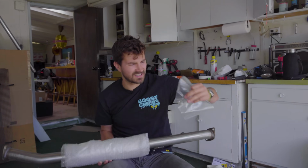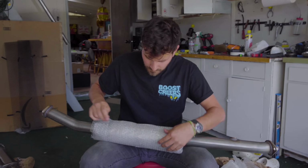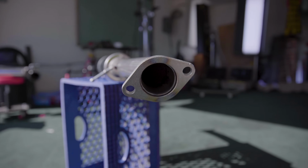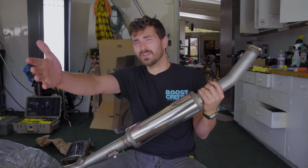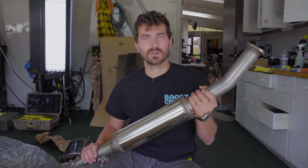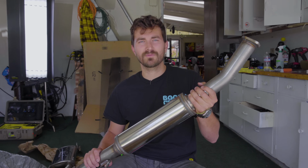Ooh, what's this? A little plug for a bung. So this is our resonator. These are used to cancel out drone and harsh frequencies and, you know, rasp. That's a big muffler. We got a big honking resonator, and we only have a, what is it, a 1.8 liter 4-cylinder? I think this should be pretty quiet, which honestly is what I want. I don't want to make that much noise with the Miata yet. Old man. It's a 100 horsepower 4-cylinder. We don't need to scream about that. We can just be quiet.